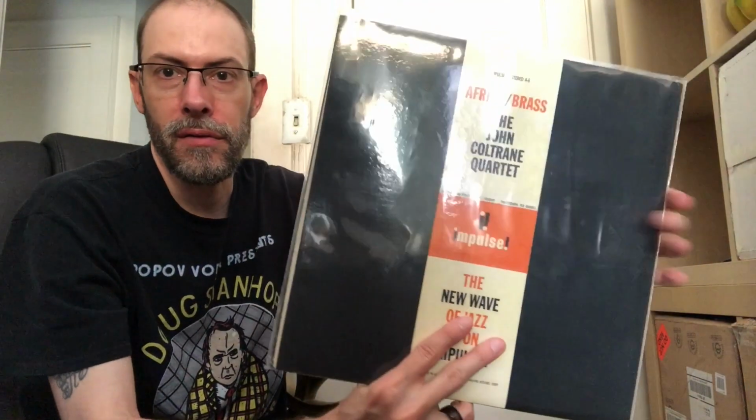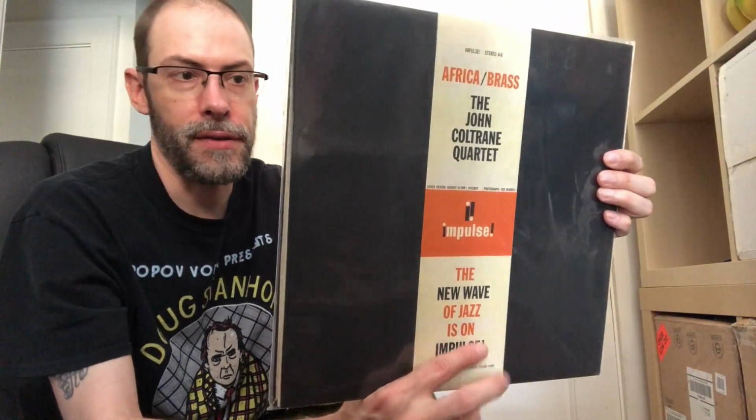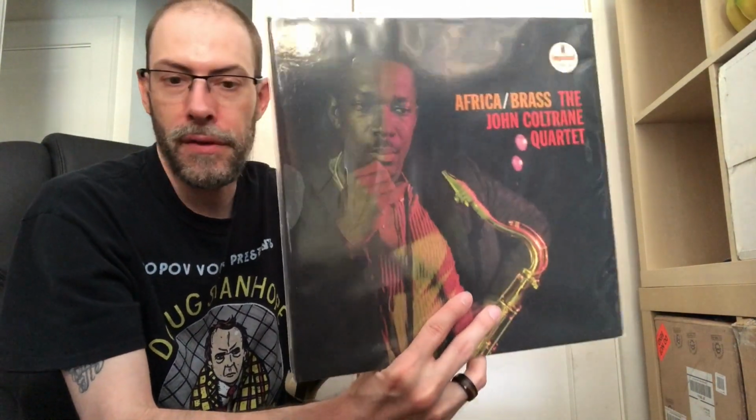Next is this, an original stereo press of Africa Brass from the John Coltrane Quartet. One of my favorites. Fantastic. Amazing album here. So that's A-6 in the Impulse series. I think this is probably the first Coltrane put out on Impulse. I could be wrong. I think it's the first.